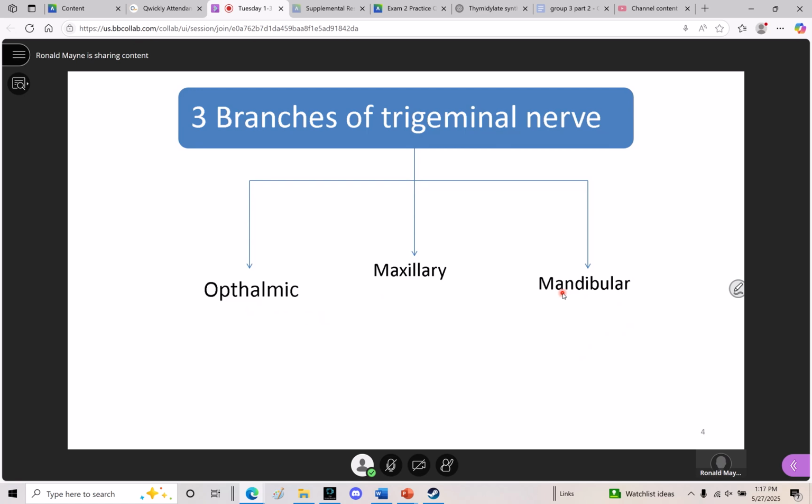Trigeminal ganglion will contain the primary sensory neurons for the trigeminal nerve. Primary sensory neurons. It's like a dorsal root ganglion, except in the skull. The neurons in the trigeminal ganglion will be pseudo-unipolar.